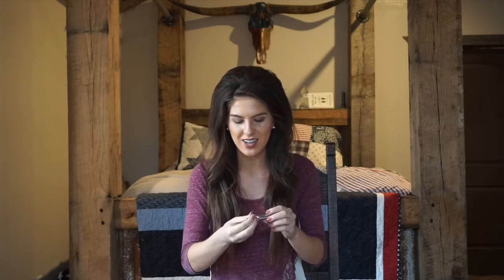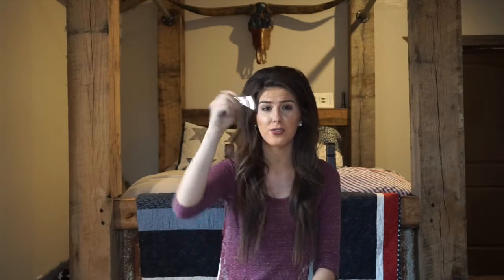Next thing, highly predictable, because I'd go on and on about this all day long. This is the Gimme Brow by Benefit, shade 3. So good. I use this every day.